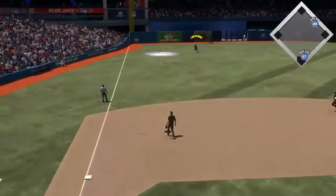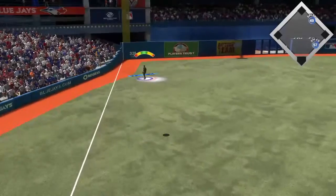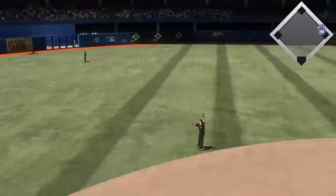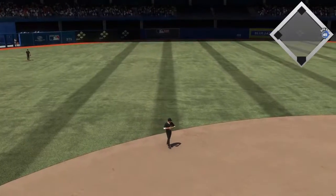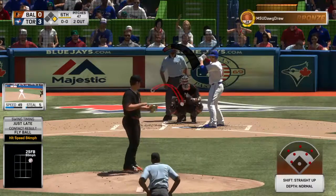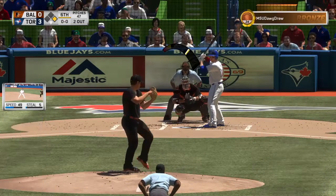Goes the other way, and this is in the air out to left. Jones is under it, and he brings it in for the second out of the inning. And he will scurry back to first as he'll think twice about trying to move up. Now batting, here's Steve Pearce now. He's 0 for 2 thus far in this one.